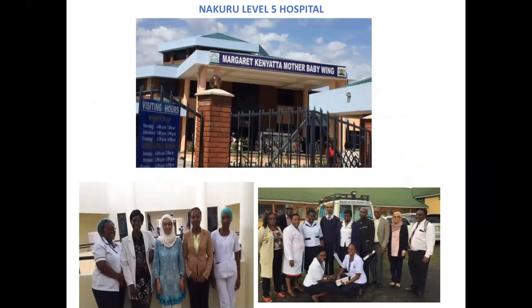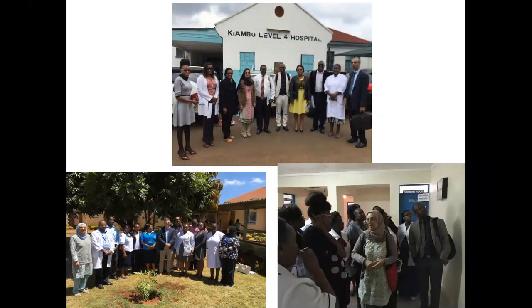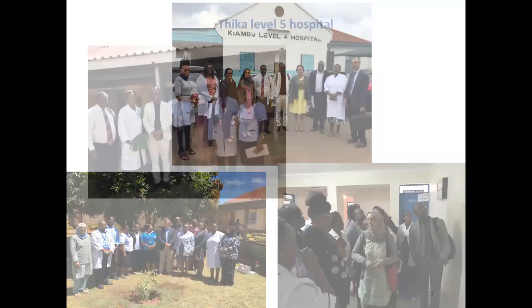So this is the new wing of Nakuru Level 5 Hospital, which is called the Margaret Kenyatta Mother and Baby Wing. Dr. Ogindo, Dr. Barasa, and all of us visiting them. Kiambu was then level 4. You can see we started off with Dr. Salome Waweru. We had a change. She moved to another facility. So during the study period, we had several changes in OBGYN and the neonatology staff members, and also the heads of the maternity and the newborn units.